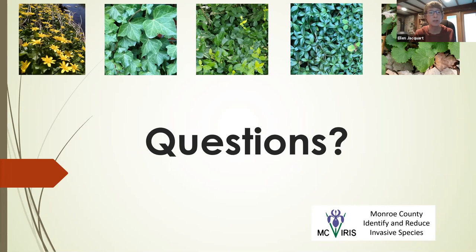Other questions. When spraying, can you harm saplings? Great question, Mickey. So if you are doing a foliar spray with a glyphosate, say, like we recommend for garlic mustard, glyphosate cannot penetrate bark. So glyphosate on, you know, a brown bark is not going to harm that species.